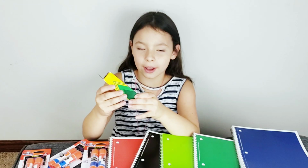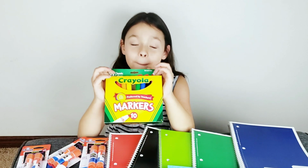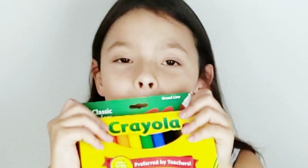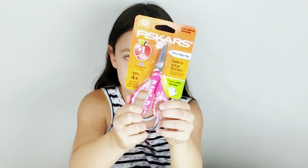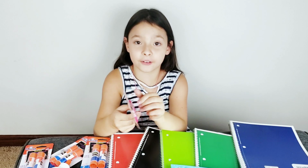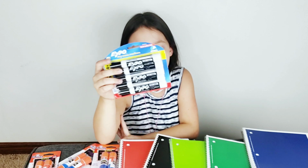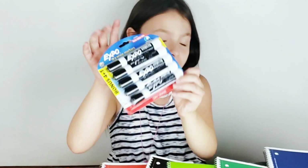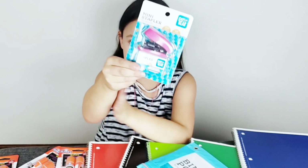I wish. Crayola quills. And then we got some Crayola markers. Color on paper, my friends. Color on paper, not friends. Then we got some pencils. Pink scissors. Careful things. Be very, very careful. Black markers. These are from my teacher. We got a stapler with staples already included.